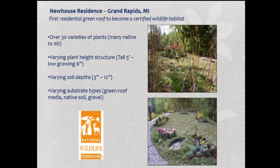And then this, just a couple notes on Tom's residence. It was the first residential green roof to become a certified wildlife habitat. We've done a couple other wildlife habitat designs in Grand Rapids, but this by far took it to the highest level and was the first to become certified on a residential structure. So we used over 30 varieties of plants, many native to Michigan.